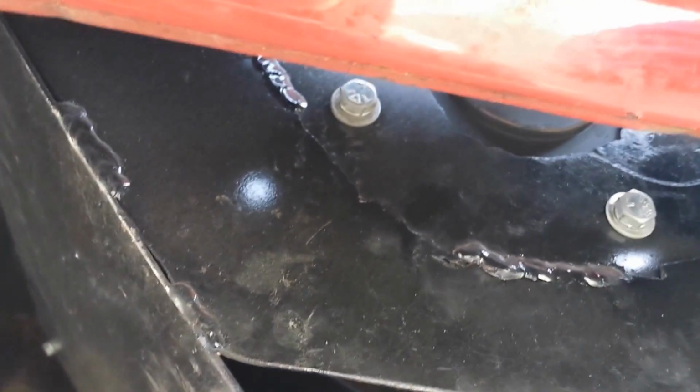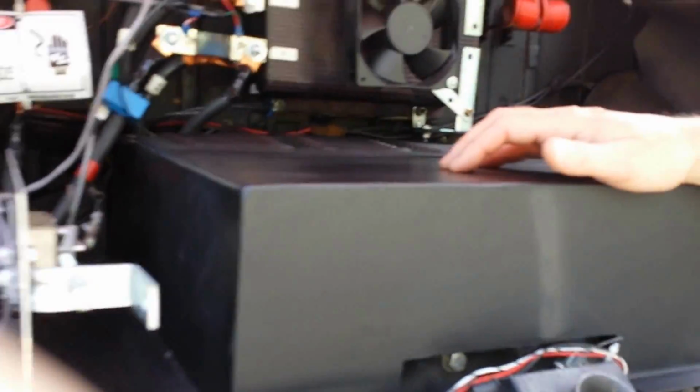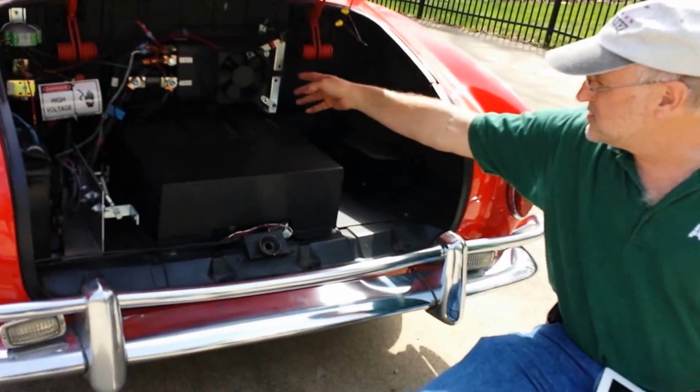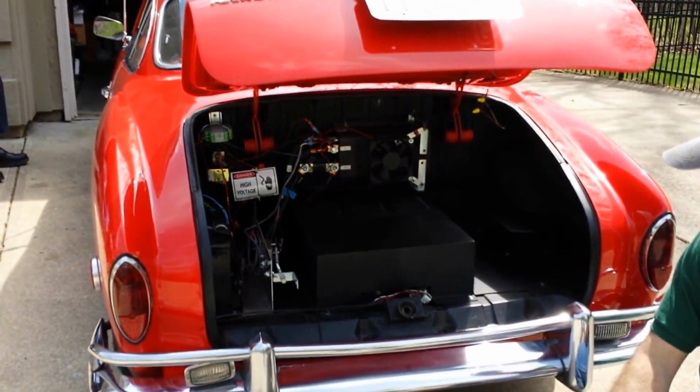Although they say you can do that, I kind of didn't like the idea of that. And this motor, it does not run hot. On the hottest day and the hardest I ever run it, that thing is just no warmer than the bumper back here. It just doesn't get hot at all. Now the motor controller, it's another matter. That's the part that gets warm.